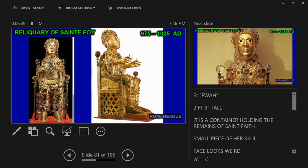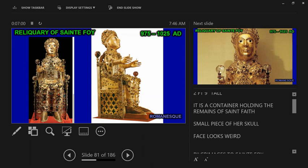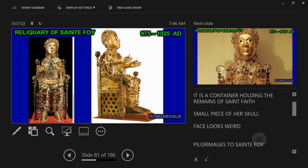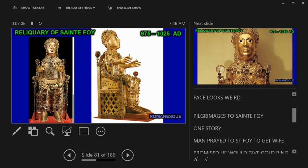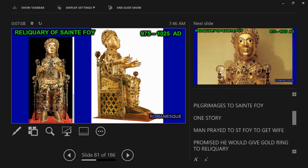As we get closer to it, it's an odd looking figure. But again, it's meant to look iconic. It's not meant to be realistic. It's not meant to be idealistic. It is iconic. It's about 2 feet, almost 3 feet tall, and is a container holding the remains of Saint Faith. It's a small piece of her skull. And the face looks weird.